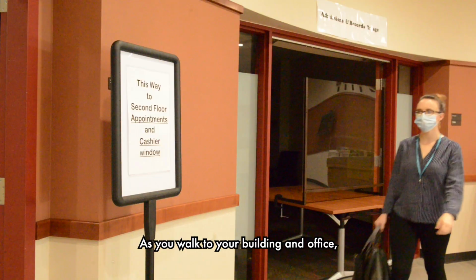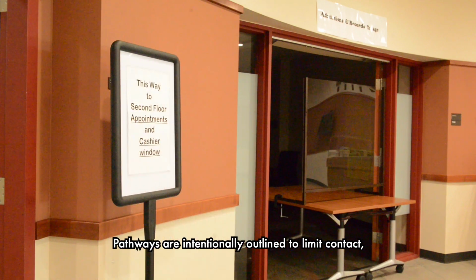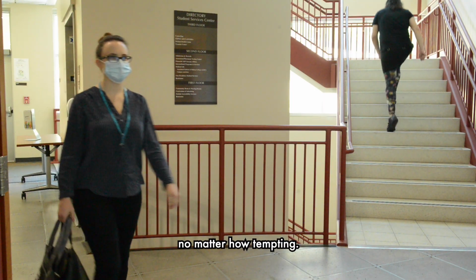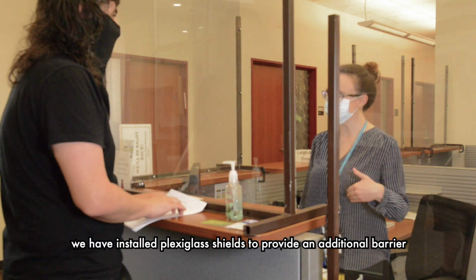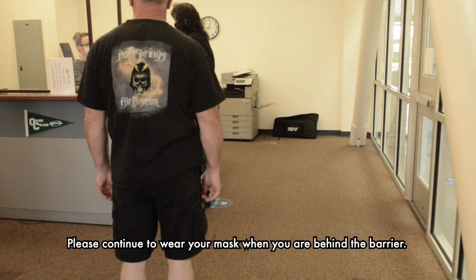As you walk to your building and office, please follow all new direction signs posted. Pathways are intentionally outlined to limit contact, so please stay on the paths and do not use any shortcuts, no matter how tempting. In work areas that are open to the public, we have installed plexiglass shields to provide an additional barrier between you and the person you are serving. Please continue to wear your mask when you are behind the barrier.